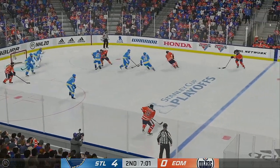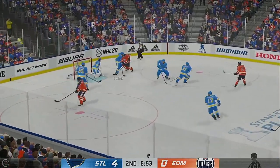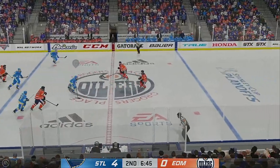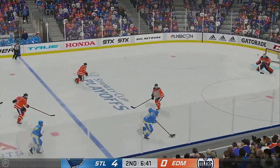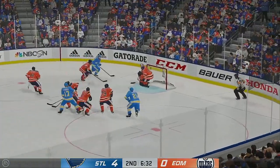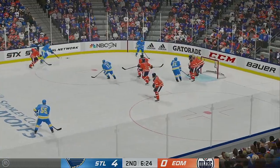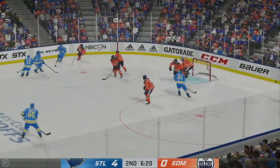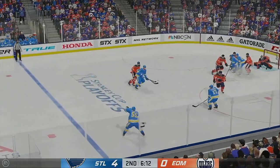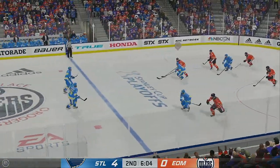Picked up along the boards by McDavid. Here's a short pass to Klefbom. From the point. Oh, what a stop. Bozak's moving the puck through his own zone. Brings the puck into the offensive end now. And it's a quick pass to Tarasenko. Takes that pass back at the point. Moves the puck down low. Slides the puck over. Takes the feed. Big time save on a big time shot.